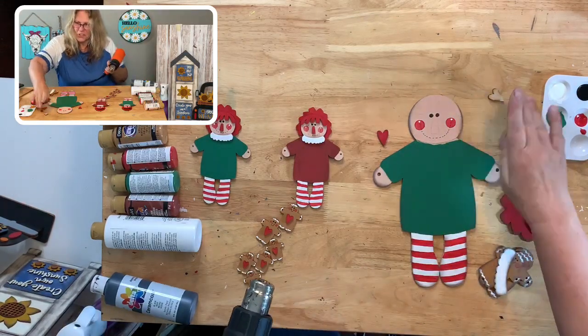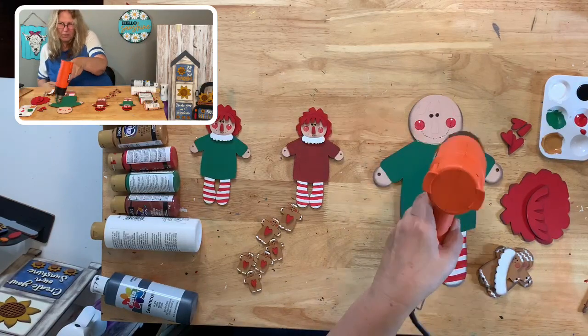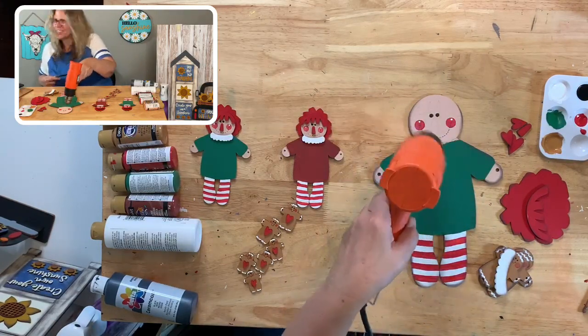Let me move these so they don't blow off the end of the table. The dogs will snatch them and run with them. We know how that goes, right? We know how that goes.